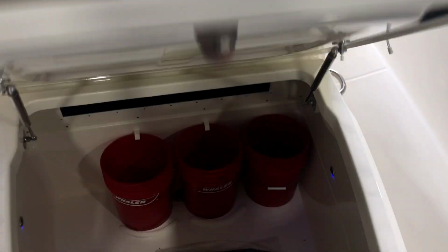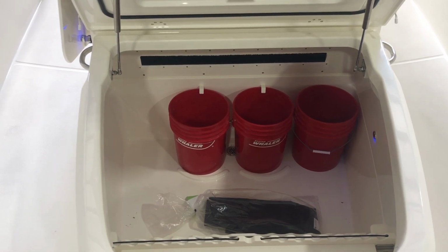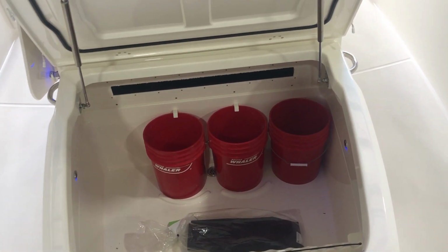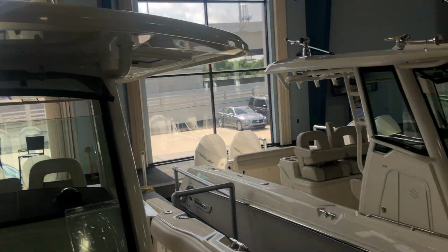But underneath integrates another hidden feature. We do have a huge storage garage, so we have rod storage, bucket storage, very easily accessible storage for any of the gear you need to bring on the boat. And finishing off, this boat does have a Raymarine radar as well.